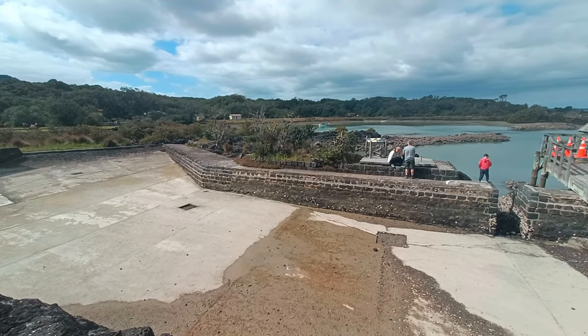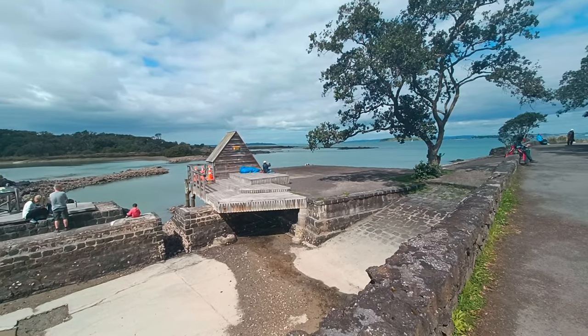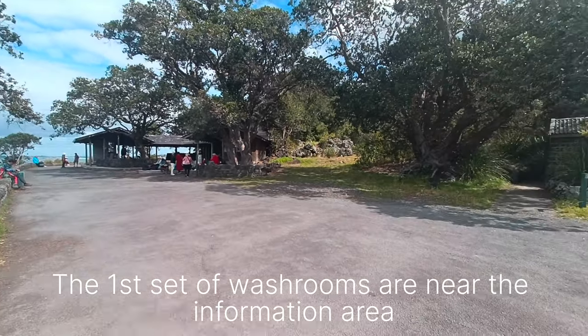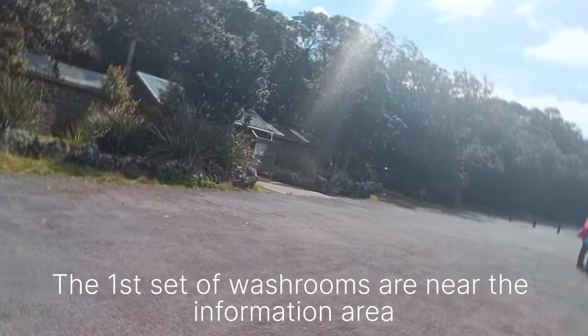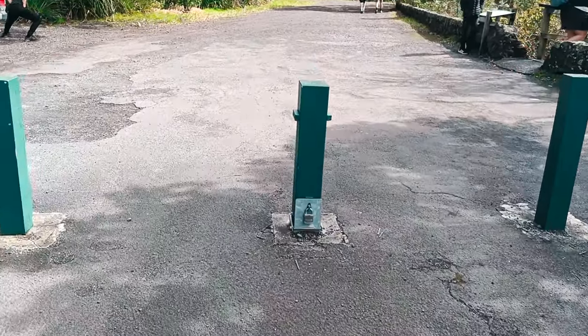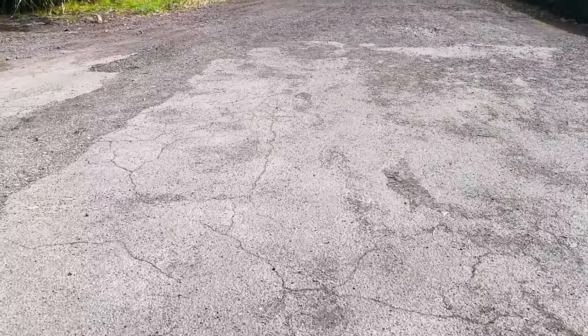Now I saw this tidal pool which is right opposite the information area, and I'm sure if it was full there would be people jumping into it. The building you see right now is the washroom area, and that's very close to, again, the information desk. For people with mobility issues, we have the option of using a 4x4 which is on the left. I'm not too sure of the cost, but there were two jeeps available.